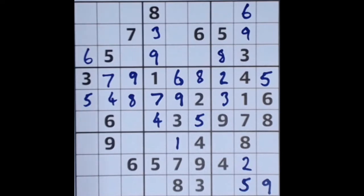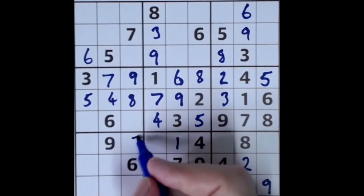Okay, now I'm running into something that needs a bit more thought, maybe. I'm not sure yet. Five blocking down here. Five blocking down here and five blocking this square. So this is a five here.